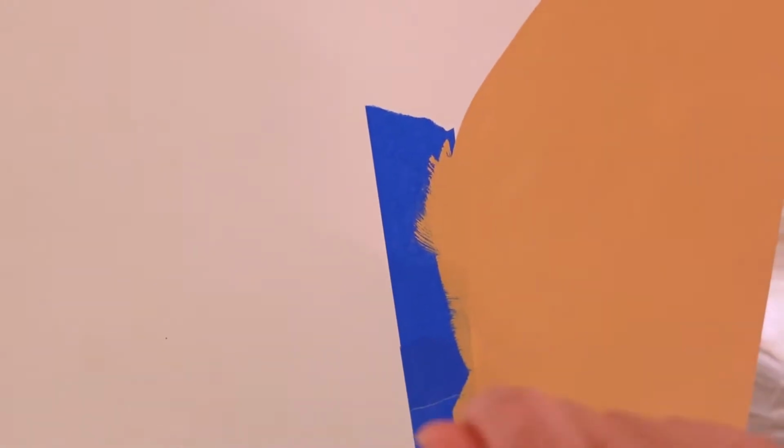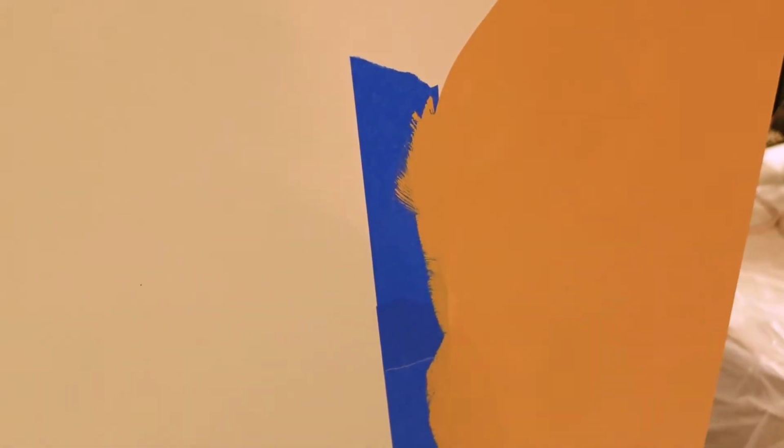Also, another tip, you want to peel your paint off actually when it's a little bit wet. That way you get the straight line. If it's dry, it might come off in a big chunk, and that's just gonna devastate you. So leave it wet, peel it off, let it dry.